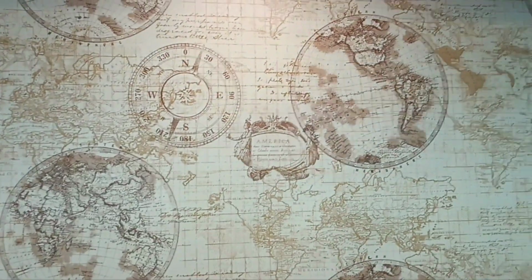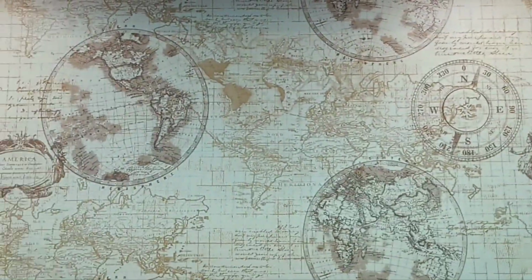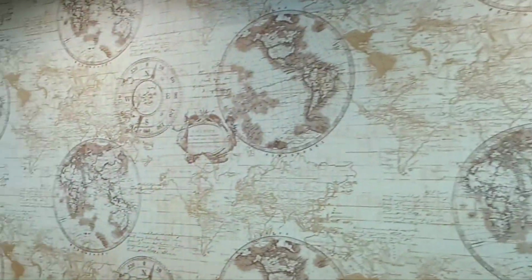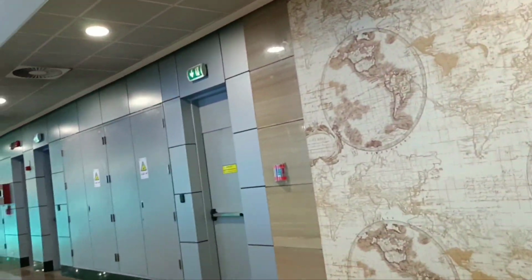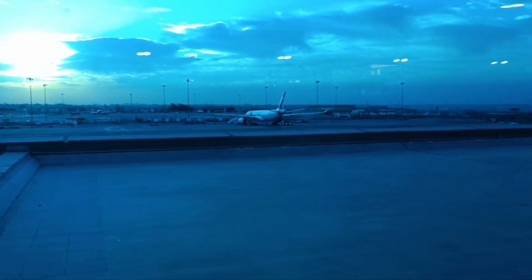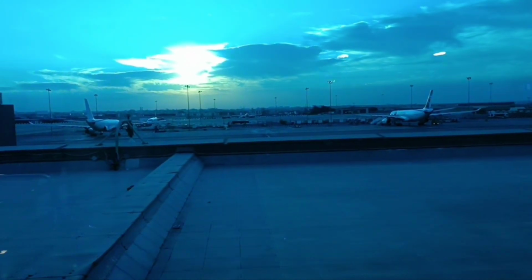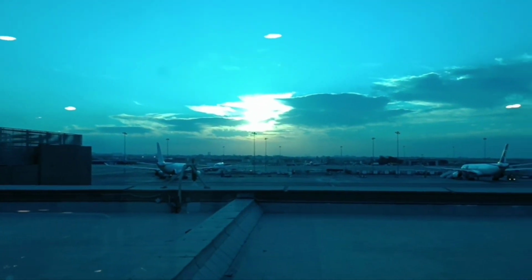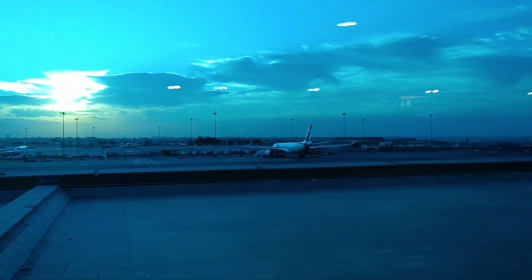Alright folks, we are back at the Cairo airport and we're moving towards our gate G27 for the flight to Aswan. And the world is passing by as I move towards my gate, G29. Sorry, 27. Look at the lovely skyline, guys. The sun is behind the clouds now. Beautiful.